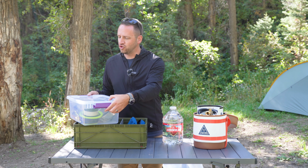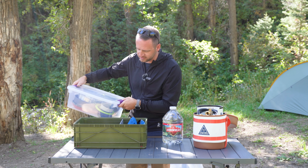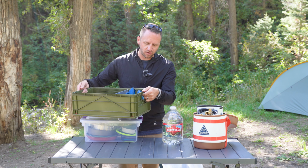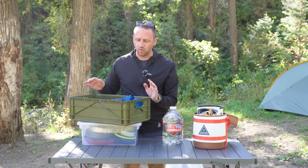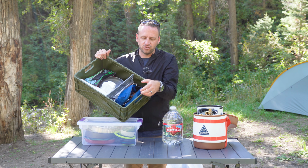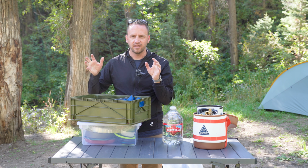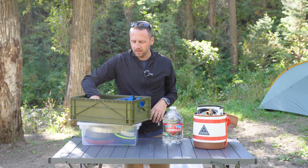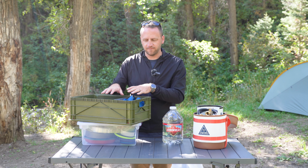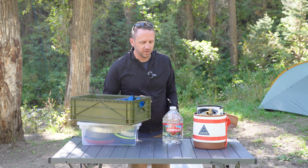Then there's the organization of all of this stuff. You can go super simple with these clear plastic totes like this, but my personal favorite and kind of expensive are these Sitio crates. They allow for a lot of organization. I've got this divider in here that allows for me to separate things. They stack really well, and these are built like tanks, super robust, and they handle a lot of abuse. So I put all of my cooking stuff in here to be really nice and organized, and then I've got a lid that I can put on top as well.